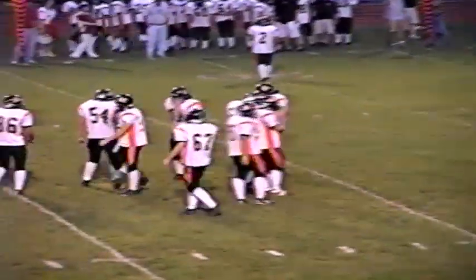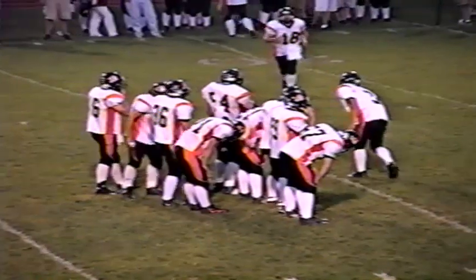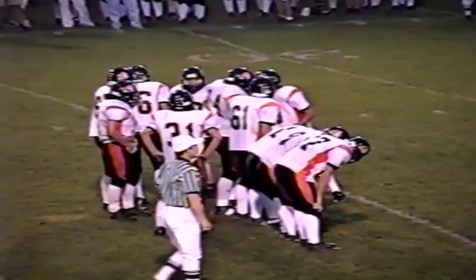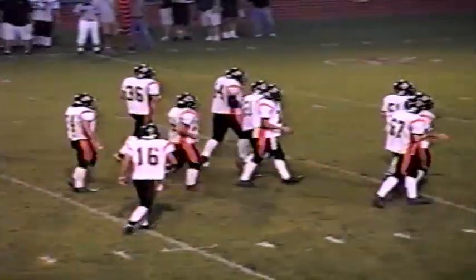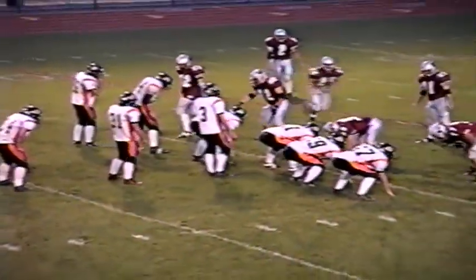Good blocking on that side of the line that time. Again, somebody out there doing a really good job. Dietrich is in there on the line for UDA, along with Langens. '61 in there, Brock Stone for the Trojans.